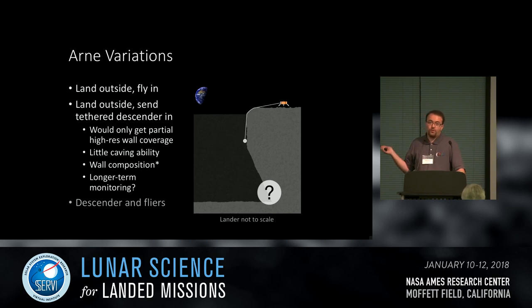There's the more traditional scenario of you land outside and send something on a tether down the wall. This would solve the problem of getting high quality imagery inside the pit, but these things aren't so great at caving in uncertain terrain. We can definitely see that once you get back under the overhangs, the terrain gets really rocky down there.